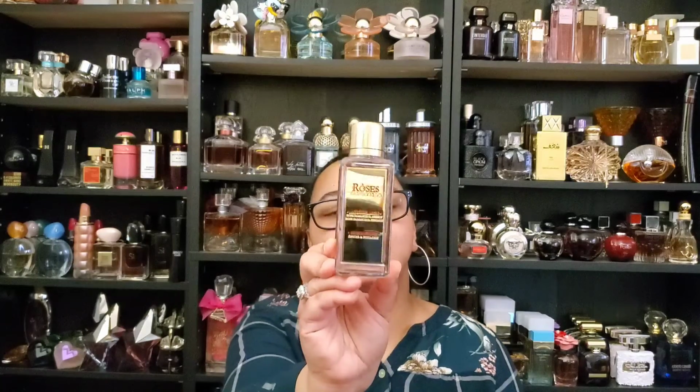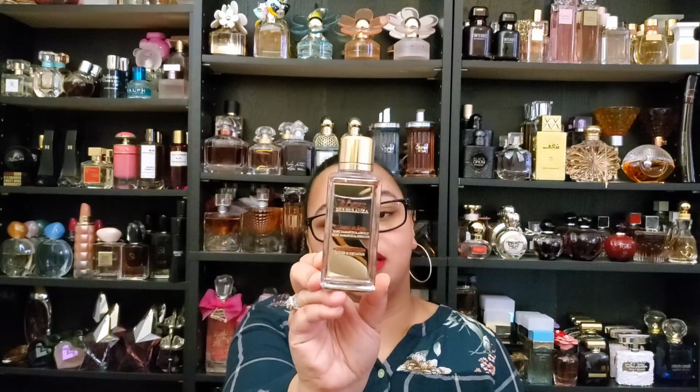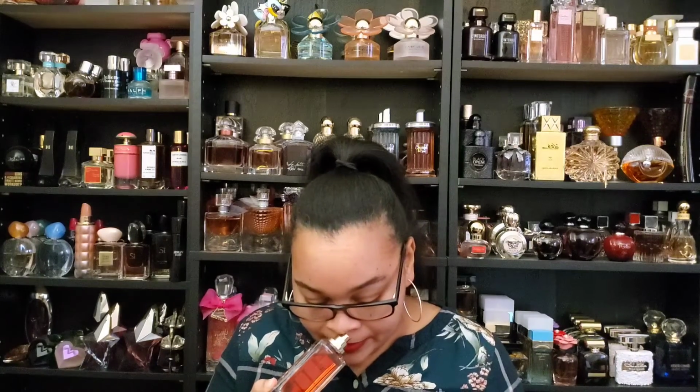this is Roses Berberanza from the House of Maison Lancome. I love this fragrance. A very loud, very potent, very busy and chaotic rose fragrance. A nutty, woody, rosy fragrance. And I love her. On to something that we can actually find readily available.